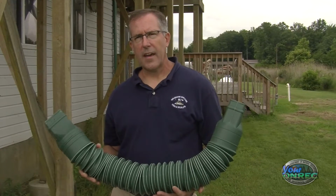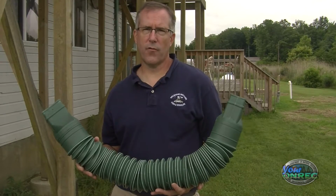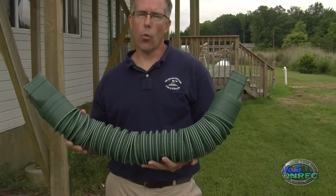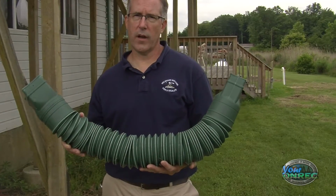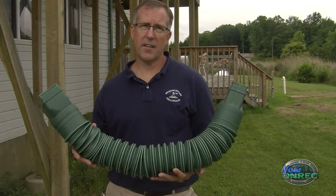Another common source of mosquito breeding around the home can be these flexible corrugated downspouts, which are very popular for homeowners to use. As you can see, this corrugated flexible spout is full of individual little wells where after the rain stops flowing through, water remains in each of those individual wells. Obviously, if possible, replace them with a straight PVC pipe.